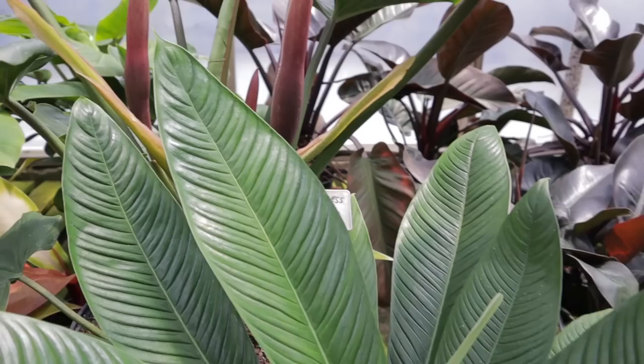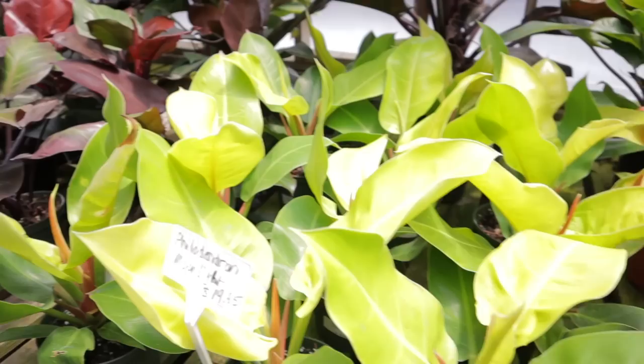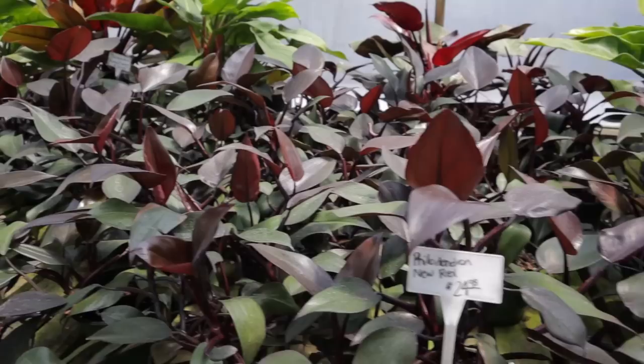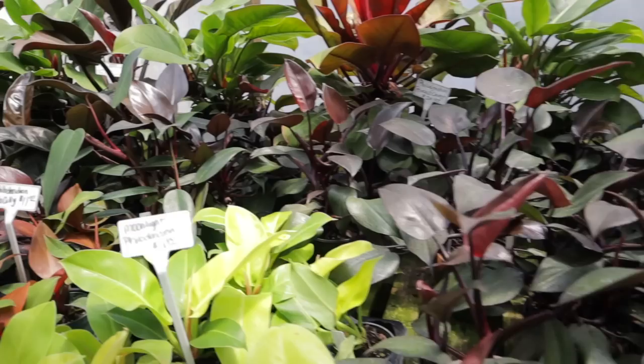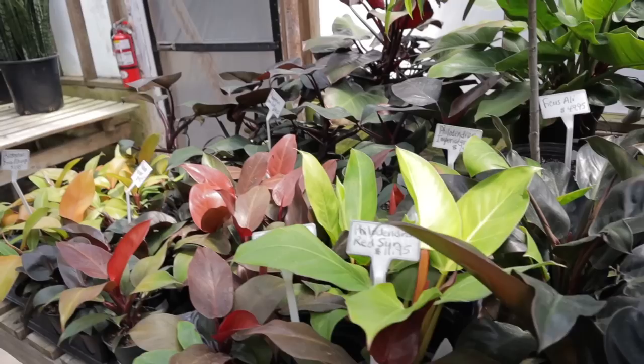Amazing. Prince of Orange, getting into those really bright philodendrons. Prince of Orange, 19. Moonlight, 19. Macaulay Finale, 19. That's a good deal on that. Philodendron New Red, 24. Very, very cool. It's just like philodendron Ruby kind of hidden back there. Some big Prince of Orange. Imperial Green. They also have a lot of big hanging baskets of pothos. So this one's a global green and it's 44.